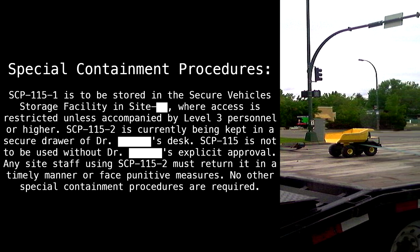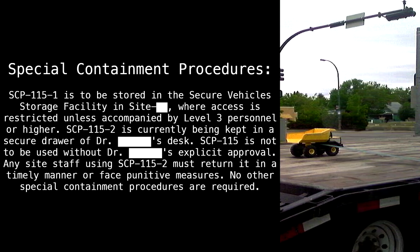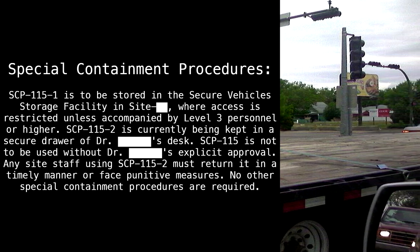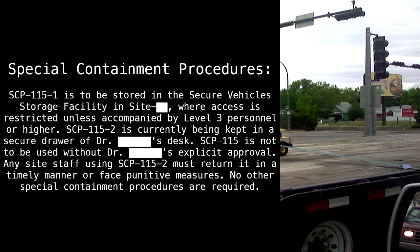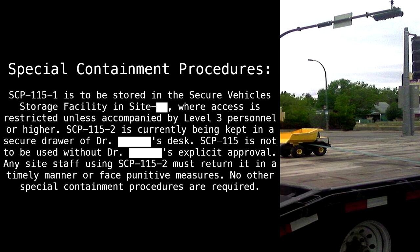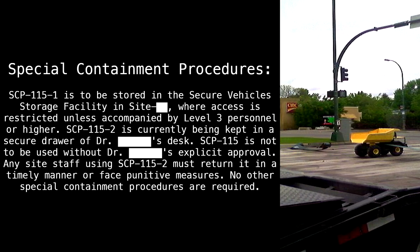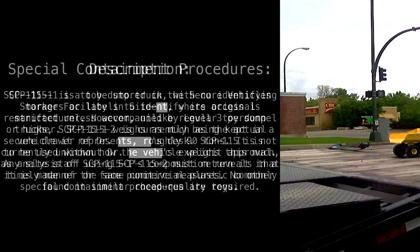SCP-115-2 is currently being kept in a secure drawer of Dr. Blank's desk. SCP-115 is not to be used without Dr. Blank's explicit approval. Any site staff using SCP-115-2 must return it in a timely manner or face punitive measures. No other special containment procedures are required.